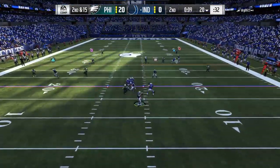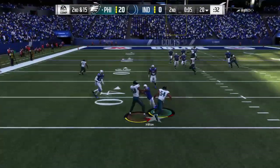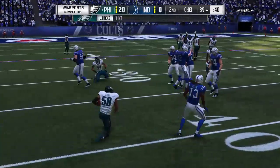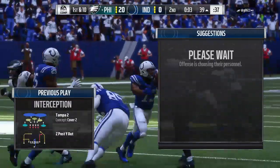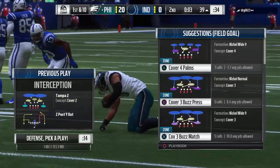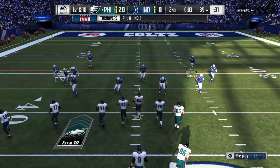Now Luck. Into heavy traffic, and it's intercepted. Picked off by the linebacker, Jordan Hicks. And a potential turning point as they'll get the football in very good field position late in this first half. So from the 39 now, they'll come up on a 1st and 10.